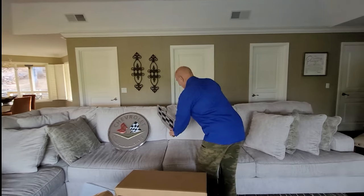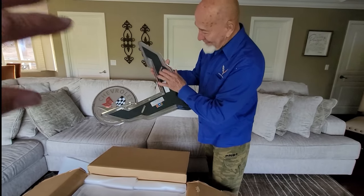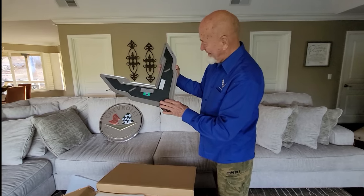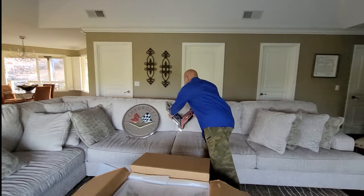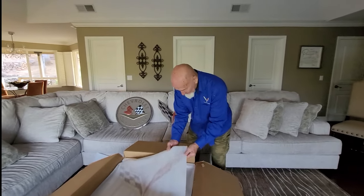Take a look at the backside of them. Take a look at how they're put together. They've already got all their mounting brackets, everything ready to go. You can see it's an officially licensed product from GM. These are awesome. Those are just amazing. Aren't those beautiful? And you guys haven't seen all of them yet.